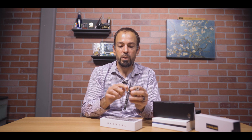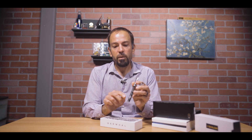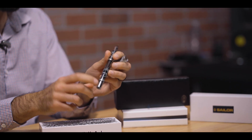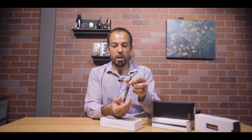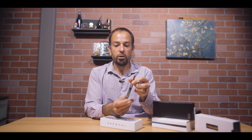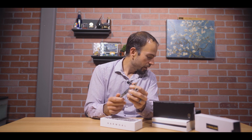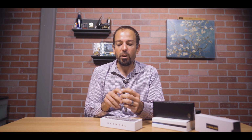But everything else on this is pretty much the same. You have the chrome trims, a stainless steel number 6 size nib, and a brass piston mechanism, which is chrome plated to show that nice shiny silver on the inside. Like I mentioned, this is a piston filling mechanism, so there's no cartridge or converter involved. This is the only one on the list that is a piston filler, I believe. Yes, that's true.